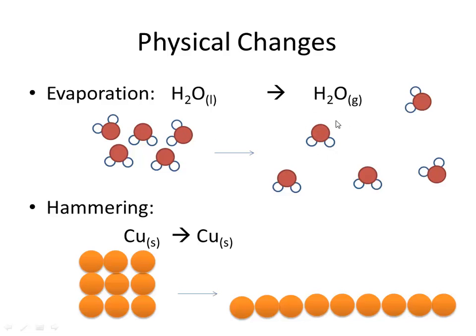What did we change about the particle? What did we change, Tommy? We changed the position of the particle. And that's where we can remember the P trick. It's a physical change, which begins with P. The particles change position.